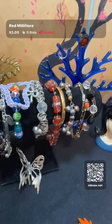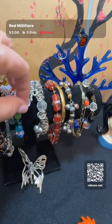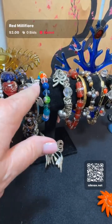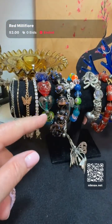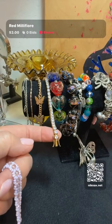But if you're interested, I'll show you the rest of the little bracelets that I have on there. I think that's a Betsey Johnson right there. This one's just a little beaded one. I have other bracelets too. These are just the nicer ones that I pulled. Looks like some Brighton in here. Cupcake beads on this. Some glass heart beads on this one. A faux tennis bracelet in gold.